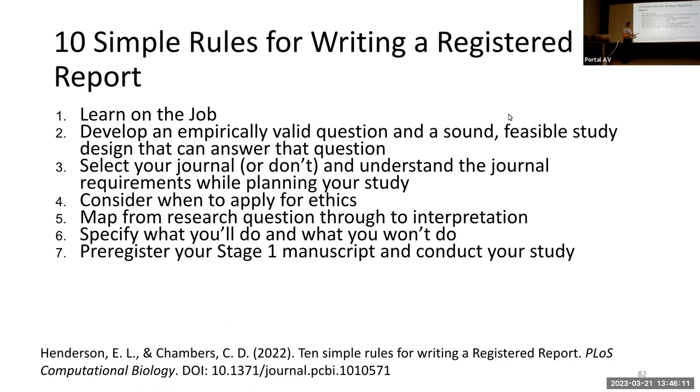It's recommended to pre-register your stage one manuscript, usually upon in-principle acceptance, so that there is a separate record outside of the journal that is your stage one submission. This is really important because not all journals make those stage one submissions publicly available. And there is some meta-research being done comparing stage one submissions to stage two submissions, so it's helpful to have your own independent version of the pre-registration.